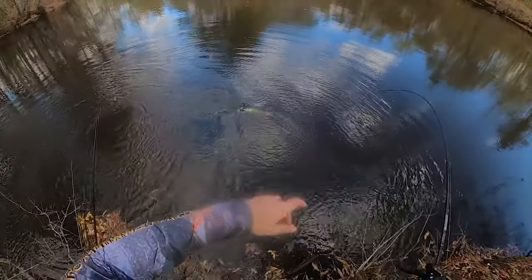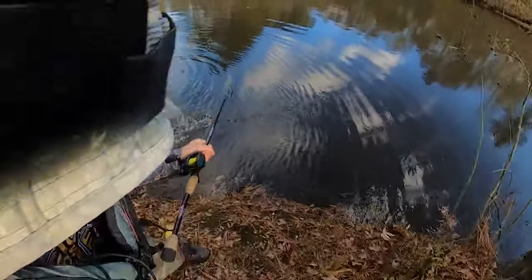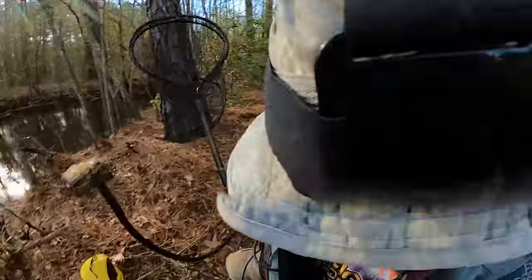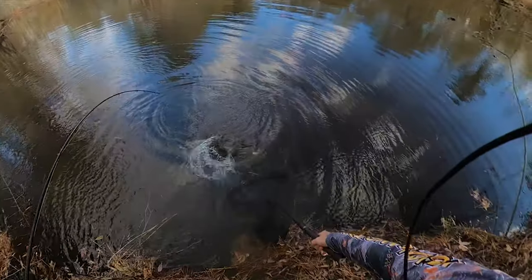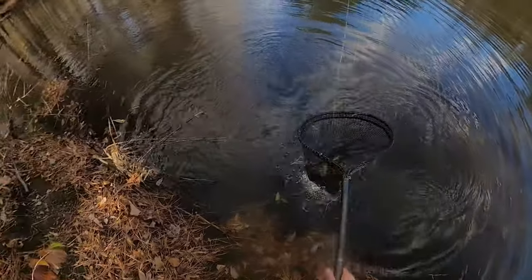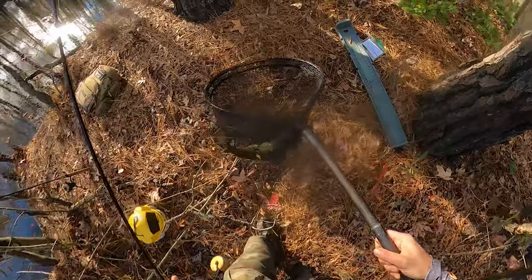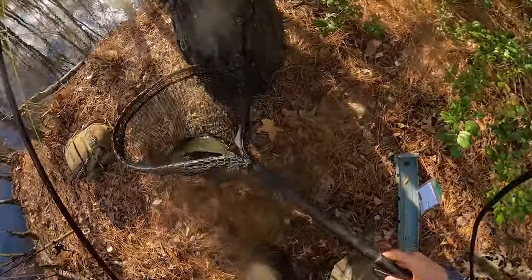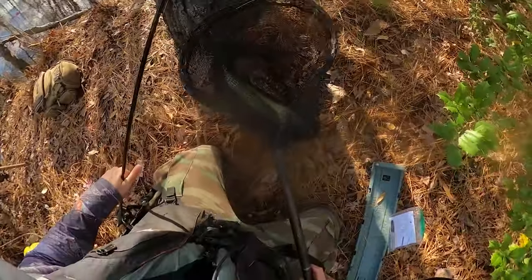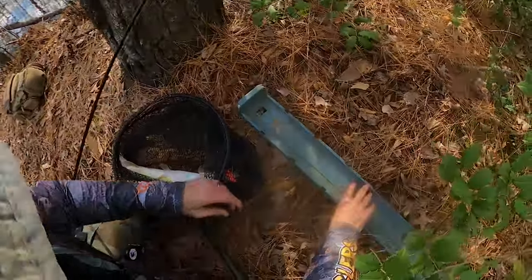It's even bigger than my last one. Where's my net? Give me your net. Come here. Have a hook in your mouth. Go ahead. Have a hook in your mouth. There we go. Yeah, all right. American Snakehead Custom. Yep, he's bigger than the last one. Boy, I hope you got a hook in your mouth.